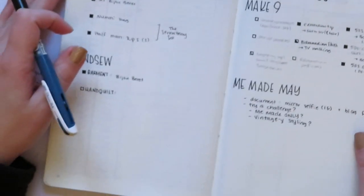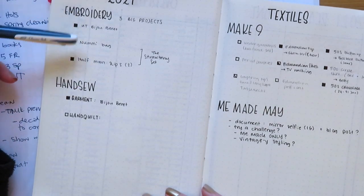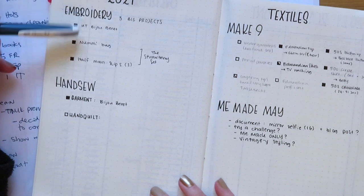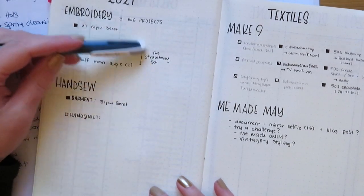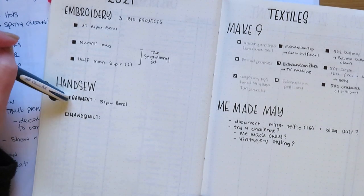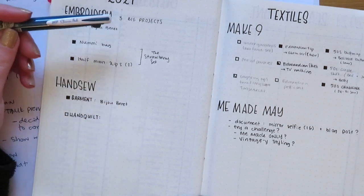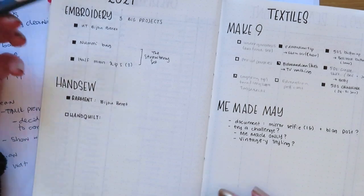And if you can see here, I left it pretty open-ended, where it was like, just do 3 big projects. And so I ended up doing a beret and then a bag and 2 half moon zips. And that was like a set that went together. I wanted to do some more hand sewing. So garment was a bit of a stretch. I hand sewed a beret, like a literal hat. I didn't actually hand quilt anything this year. I have hand quilted in the past, just not this year.